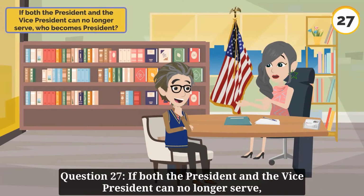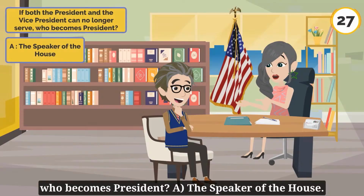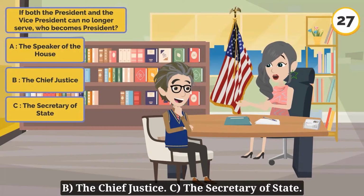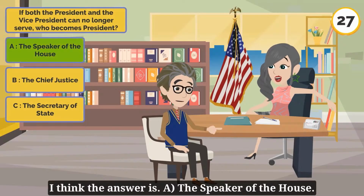Question 27. If both the president and the vice president can no longer serve, who becomes president? A. The Speaker of the House. B. The Chief Justice. C. The Secretary of State. I think the answer is A. The Speaker of the House.